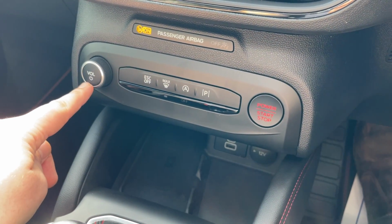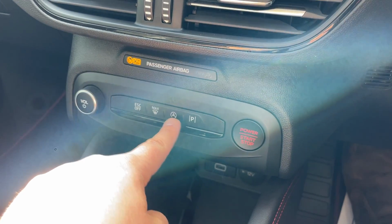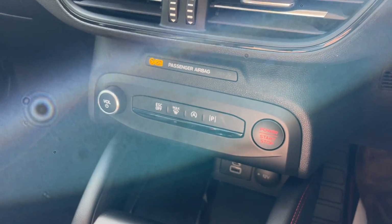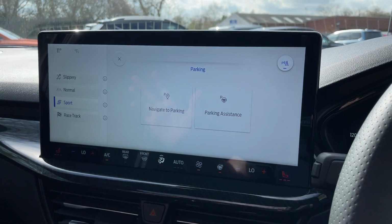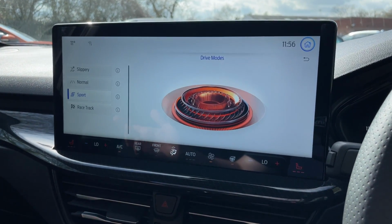All we need there is a volume rocker on and off for the radio, turn off the traction control, max demist, automatic stop start and forward park assistance, and obviously the power stop start button. Now we're going to move the camera upwards to this beautiful Sync 4A module. So you can see it's a massive screen and it's so lovely the way the information is presented to you.